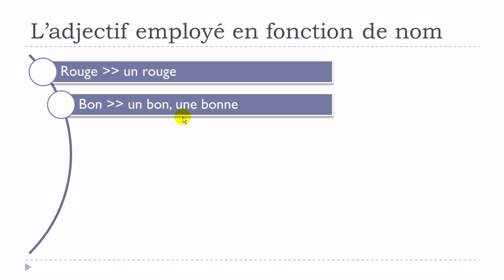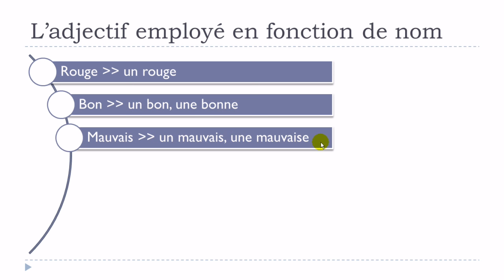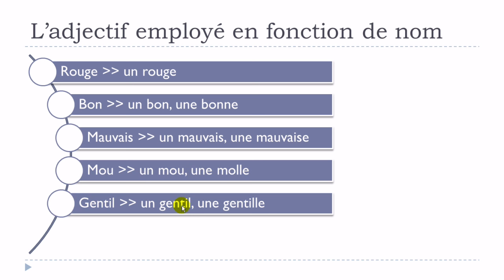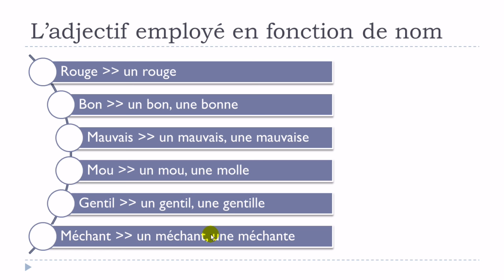You're talking about a person who is talented, who is good in something, un bon, une bonne. It can be something else than a person as well. Mauvais, un mauvais, une mauvaise, same thing, it can be for a person or for a thing. Mou, un mou, une molle. Gentil, un gentil, une gentille. Méchant, un méchant, une méchante. So you can see that in all these cases here, you've got the masculine and the feminine, but keep in mind that in some cases, like for the colors here, rouge, it will be only masculine or feminine. In this case, it's masculine.